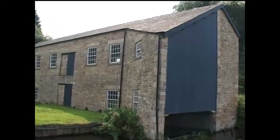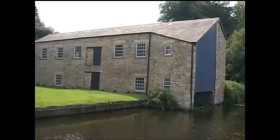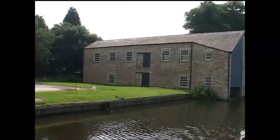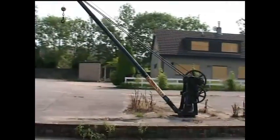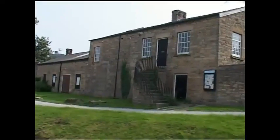The old packet boathouse was used for repairing the boats. The building held 2 boats with workshops above. The skewed front enabled the boats to be launched across the canal. A hoist could lift boats to the upper floors. This is a former BW maintenance yard.